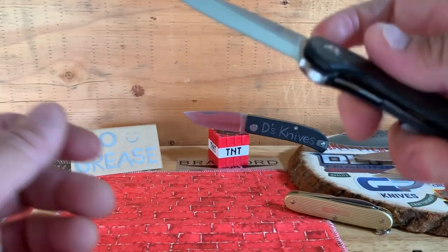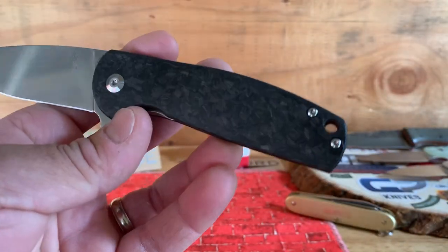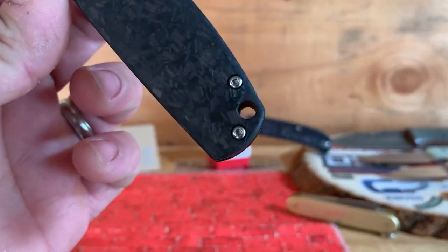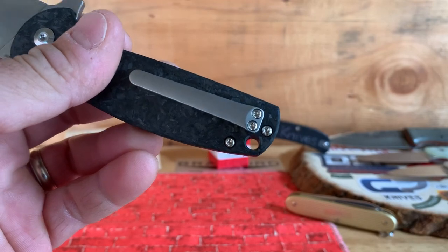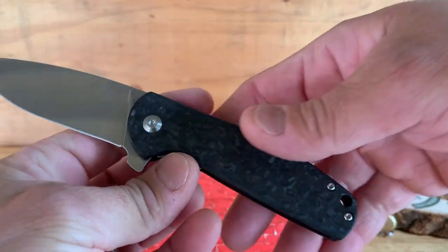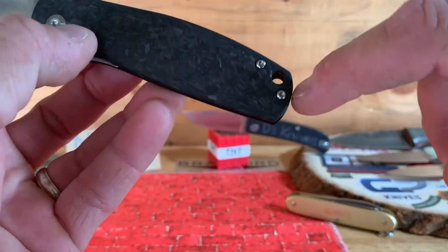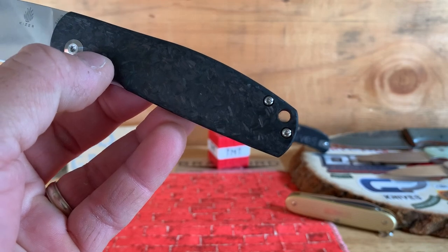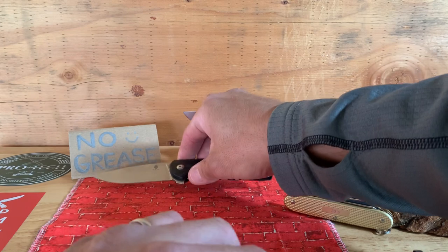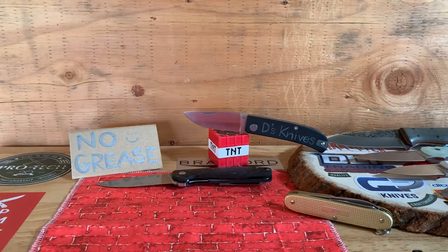The only downside I saw on this was that they actually put a lanyard hole on it. I think they just killed it with such nice carbon fiber. They could have just left it out. Probably not a knife I would put a lanyard on anyway. If anything, the only thing I think killed it was putting a hole in the handle like that. Nevertheless, this is number one. Number one standout, Kaiser Gemini in shredded carbon fiber.